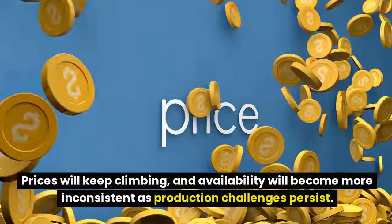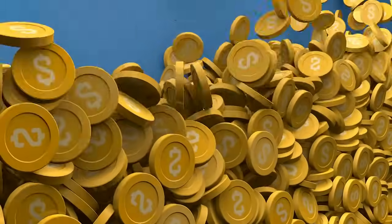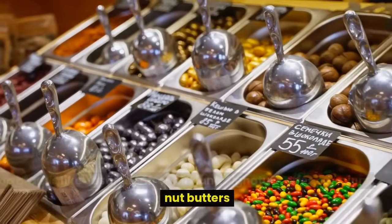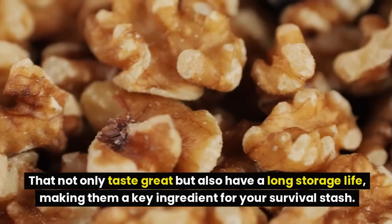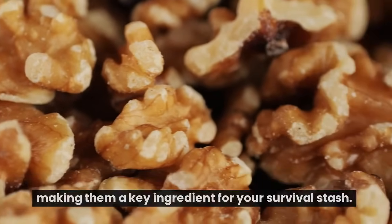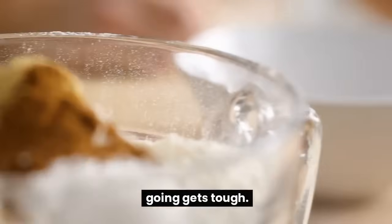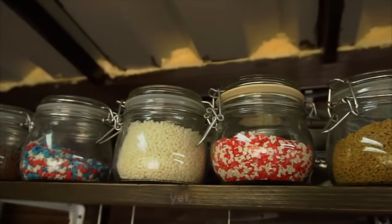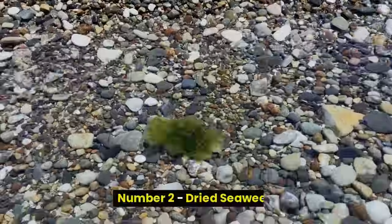Prices will keep climbing, and availability will become more inconsistent as production challenges persist. Top brands like Justin's, Jif, or Kirkland's Signature offer premium nut butters that not only taste great but also have a long storage life, making them a key ingredient for your survival stash. These are the nut butters you'll wish you had stockpiled when the going gets tough. So if you haven't filled your shelves with these vital, versatile jars yet, you'll want to fix that before they become a luxury item.